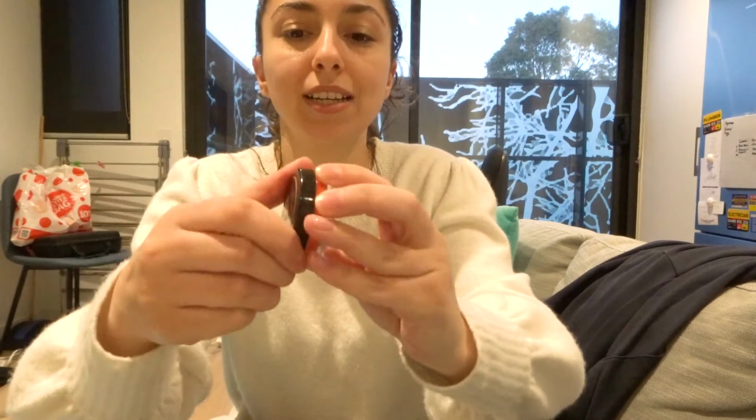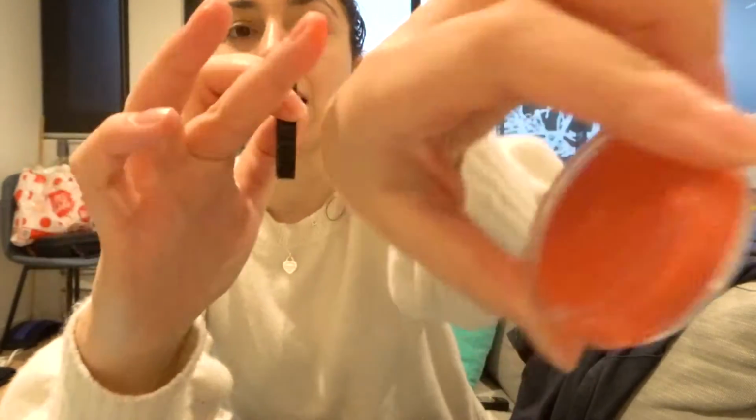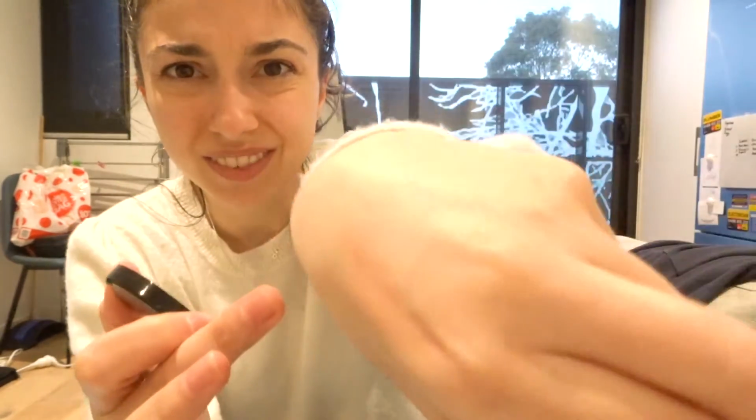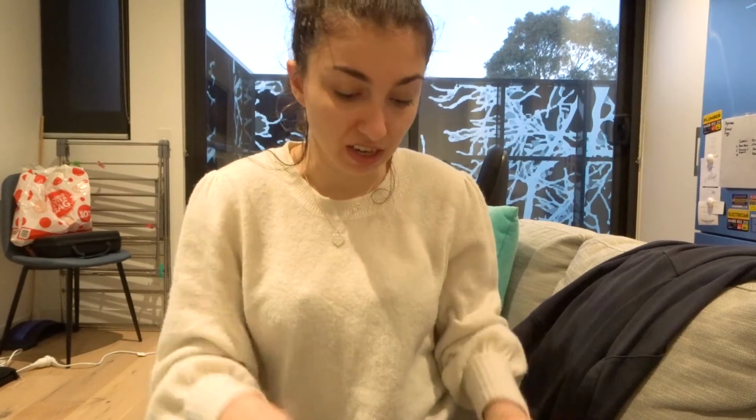This is Revlon Photo Ready Coral Reef. Look how vibrant that is. I don't know if you can see it. It's actually not as bright as some people think, but it is a cream blush that goes to powder, and I love it because it stays on the entire show.